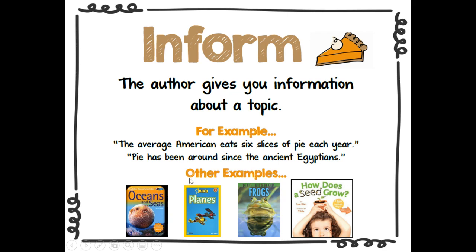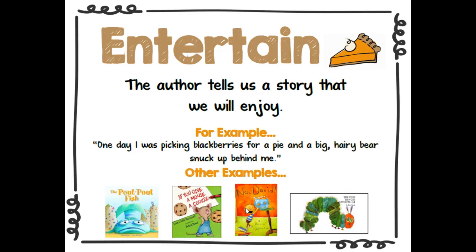Inform. The author gives you information about a topic. So the author wrote the book to inform. For example, the average American eats 6 slices of pie each year. Pie has been around since the ancient Egyptians. So informational text teaches us facts and gives us information. Or the author may write the book to entertain. The author tells us a story that we will enjoy. For example, one day I was picking blueberries for a pie, and a big hairy bear snuck up behind me.